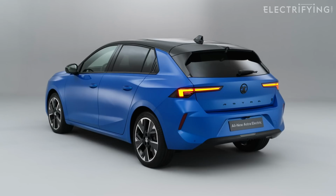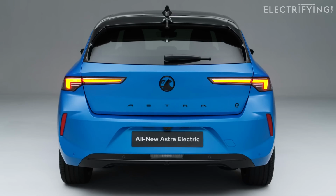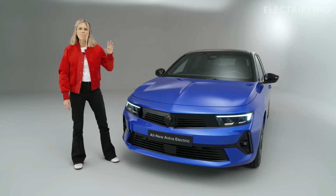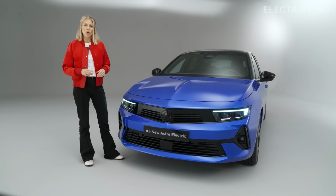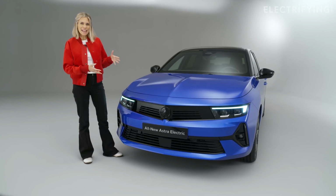And from the outside, it looks no different to the Astras that have engines, apart from the fact that there's no exhaust pipe, for obvious reasons. So there is the much more modern Vauxhall visor here at the front, which actually quite handily disguises all of the sensors for the driver assistance systems. And do you know what? I think the face of the car looks really good.